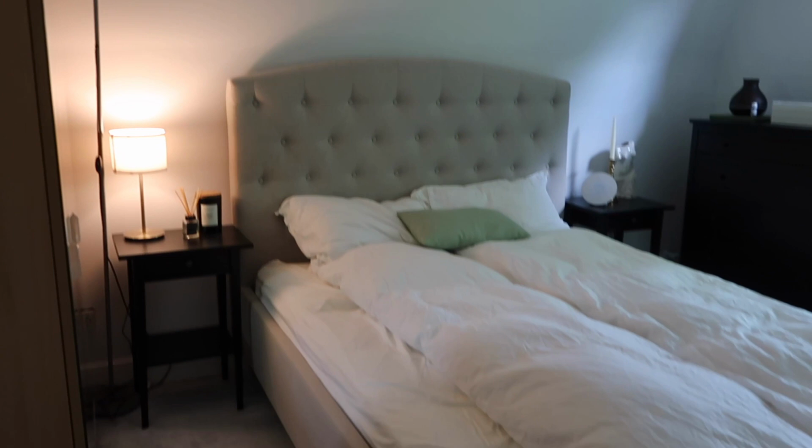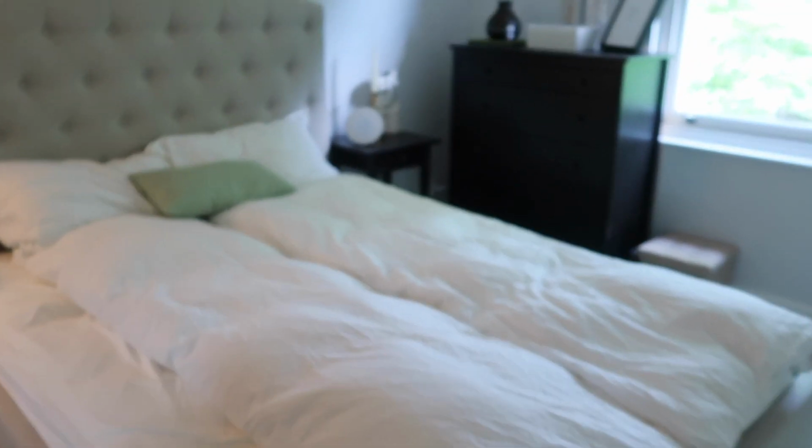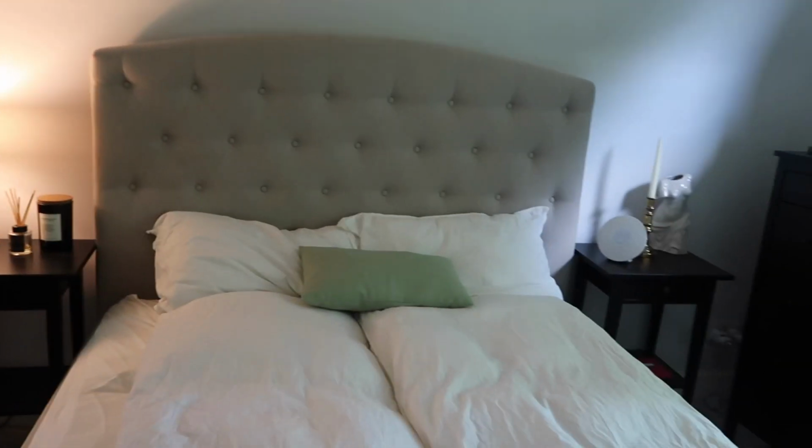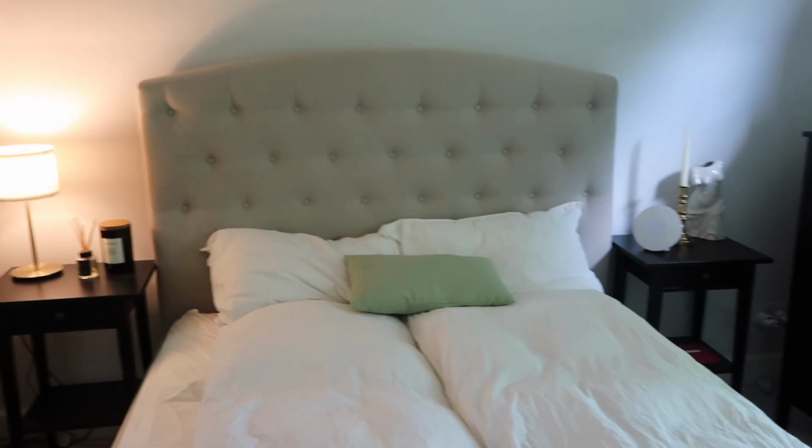So the bed is from John Lewis, and I want to get some more bedding to make this a little bit better, more fluffy, hotel vibes, because this is just our duvets. But I want to get a blanket and some more pillows and stuff, so this is looking kind of sad right now, but don't mind that, it's all a work in progress.